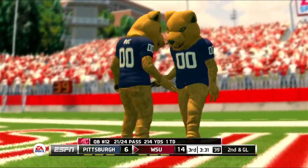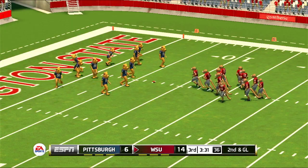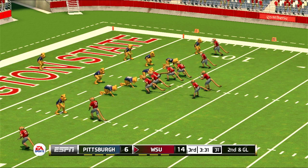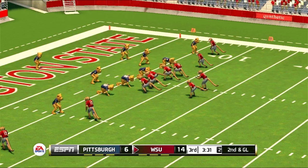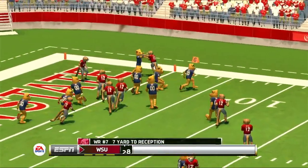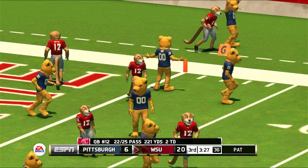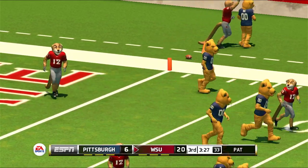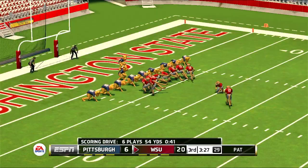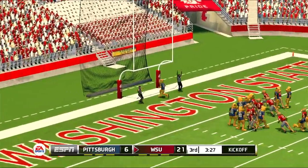One probably should have been picked off. Yeah, are you kidding me? There's a blanket around that receiver. Somebody else had to be open. That brings up a second and goal. Ball on the 7. Touchdown, Washington State. Converts the extra point.